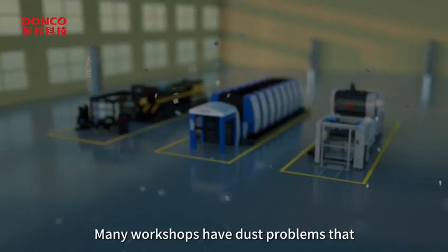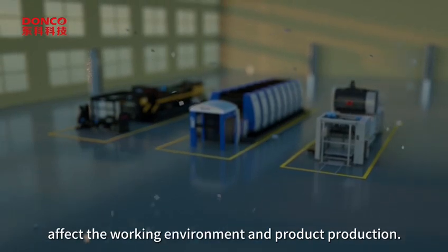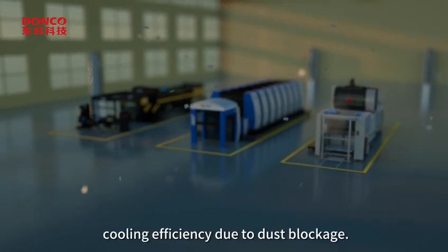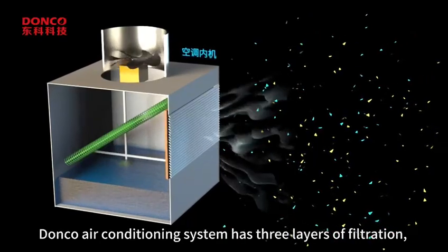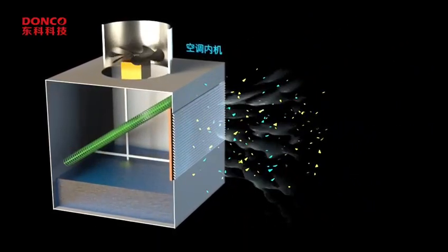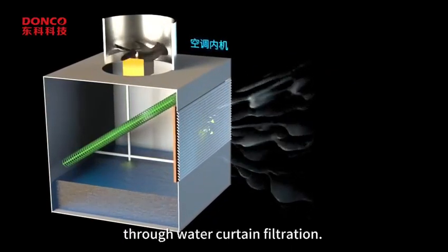Many workshops have dust problems that affect the working environment and product production. Traditional air conditioners can reduce cooling efficiency due to dust blockage. Donco Air Conditioning system has 3 layers of filtration, which can solve the dust problem in the workshop. Efficient removal of dust and workshop odors through water curtain filtration.